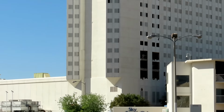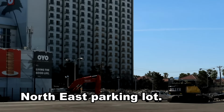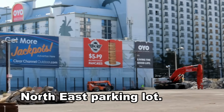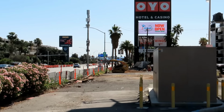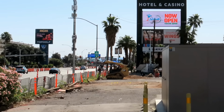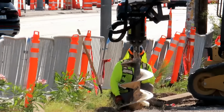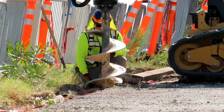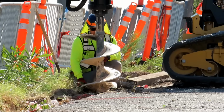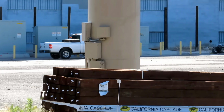This would be the northwest parking lot, the farthest parking lot over. So we can see over here they're getting ready to put in, they're actually digging the holes right now for the posts, so they'll have the wall going up on this side. See, they got their auger digging the post holes, and then they got some of the posts already sitting over here. So that'll be blocking this entrance.